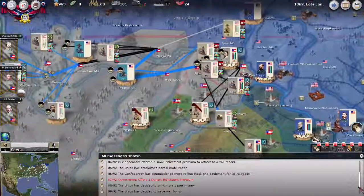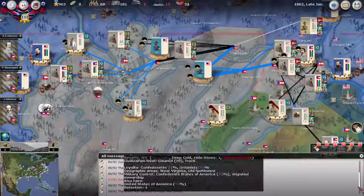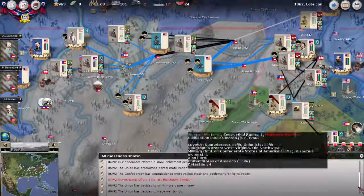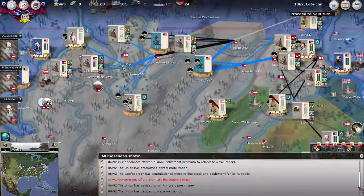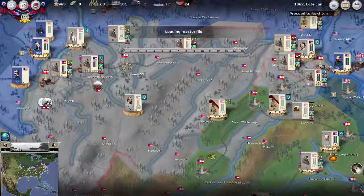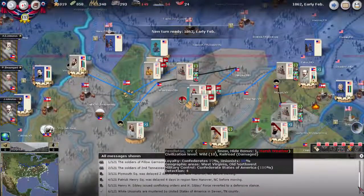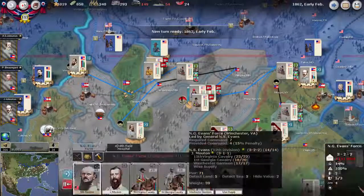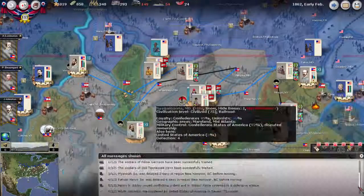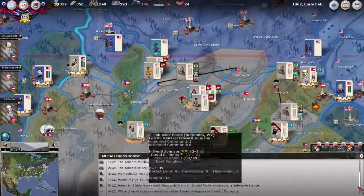If the West Virginia forces continue to starve, it may be a complete failure, and I'll have to simply give up on it. All right, let's run the turn and see what happens. Okay, incredibly, there were no battles. Lots of messages, though, 121 messages.